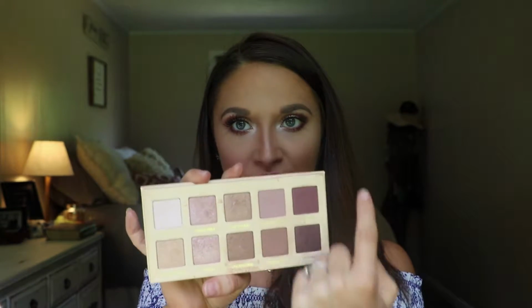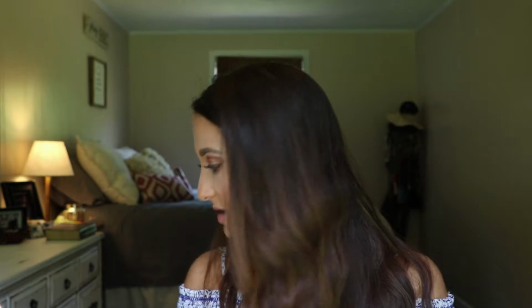Anyways, the next palette I have is the Lorac Unzipped palette. And I actually really like this palette. I love the colors in it. I think they're great for green eyes, and that's what I have. I have green eyes, and I just think that this is a great palette for green eyes. I think it really helps complement your eyes. I love the four mattes that are over here. I think they are beautiful, absolutely beautiful. I love the deep purpley magenta kind of colors.